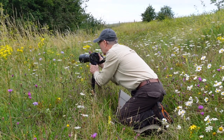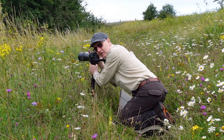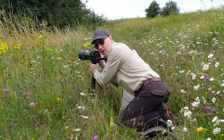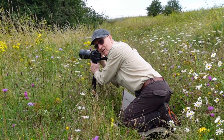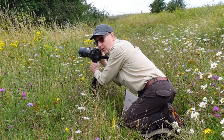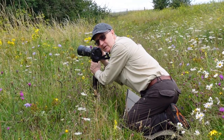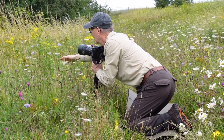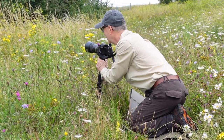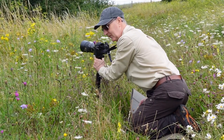Now, the first thing I've got in my way is a blade of grass. And I've got to decide whether I want this blade of grass in my foreground or not, because it might make a good frame. So don't just destroy the vegetation. It's not a good idea to destroy the vegetation anyway. But I've decided I don't need this blade of grass in the shot. So I'm just going to bend it out of the way, and yep, now I've got a clear view of the subject.